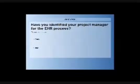All right, Jeff has another poll for us. Okay, so just shaping off of what Holly just mentioned about project managers, looking to see for those who are doing your plans, have you actually already identified a project manager or not?